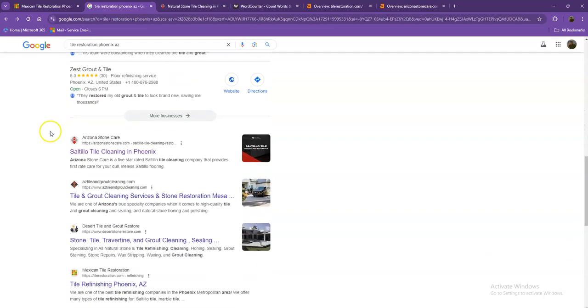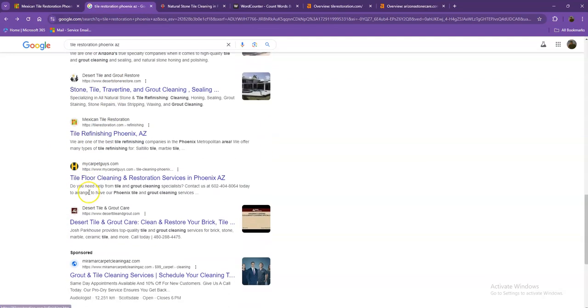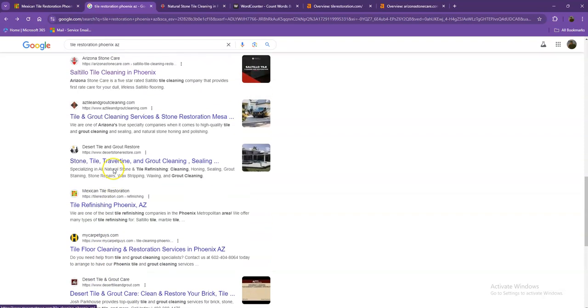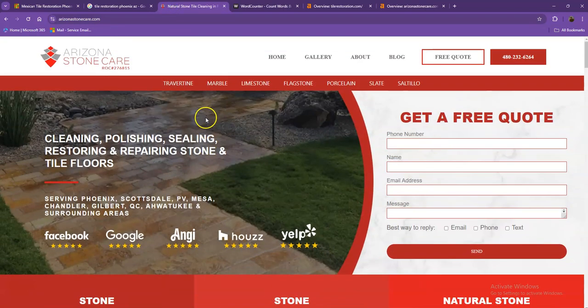Moving on to the next part, these are what we call the organic searches. These are all the websites that actually rank higher without people paying for any ads, just because they're doing certain things. And that's exactly what we're going to talk about and analyze. So you pulled up one of your top competitors' website. Let's see what they have differently.